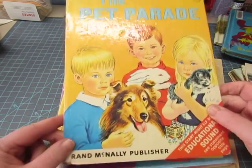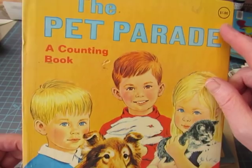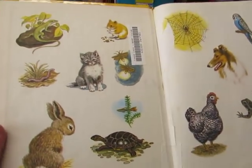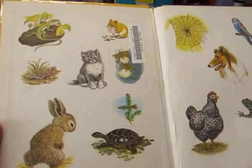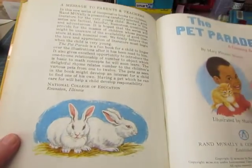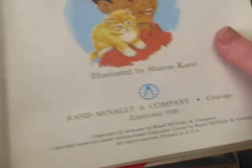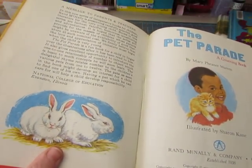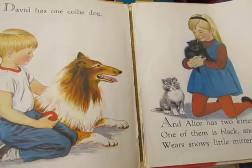Then we have The Pet Parade, Rand McNally publisher. It was $1 back in the day, and I paid $1 for it. They charged $1 for all the hardcover books, even the kids' books. Usually at book sales, the kids' books are 50 cents, but look at those illustrations. This one is Roman numerals. But it is very sweet. Look at these illustrations.